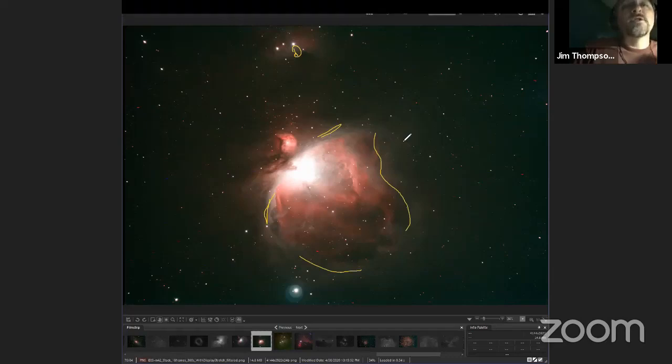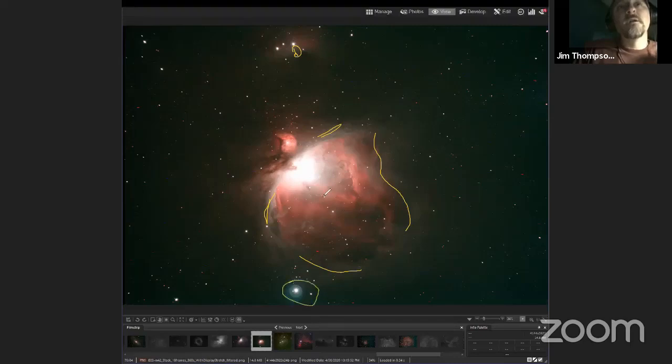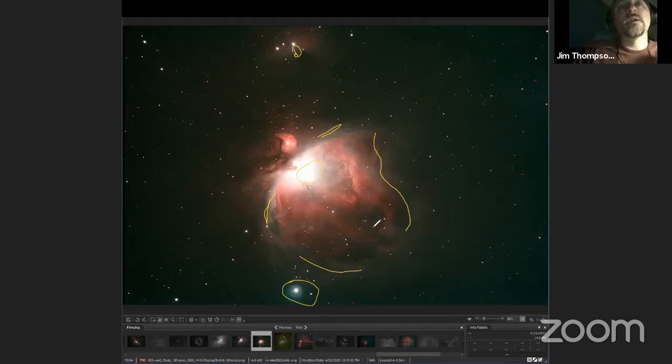Blue is reflection of starlight off of dust. So if you have young blue stars that have formed in this area, there's a nice bright one down here, and there's many in here. That's why it's overexposed in the center. The blue light from those stars is reflecting off of the dust and making the dust appear blue.